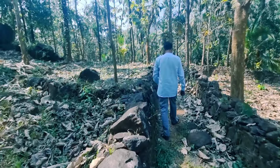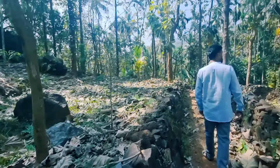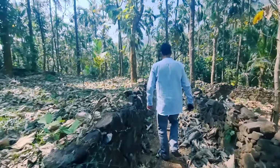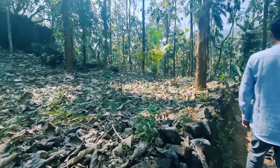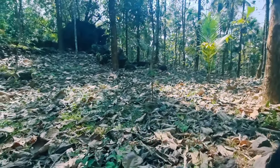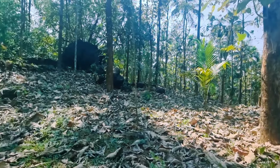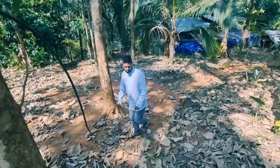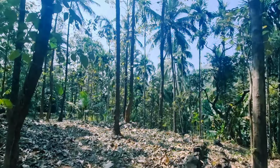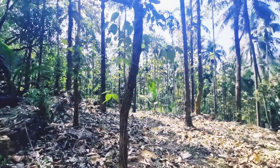Well, there's a lot of land here, yeah? How many acres is this? That's just a shed. Yeah. They got lots of black pepper.